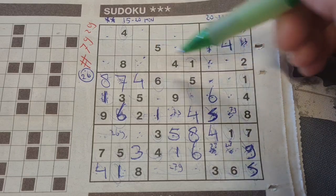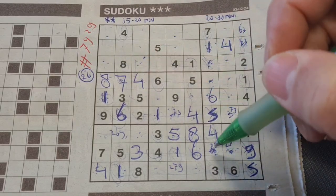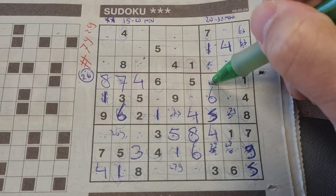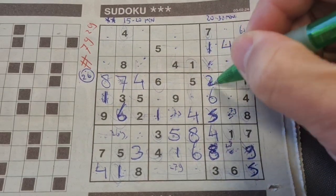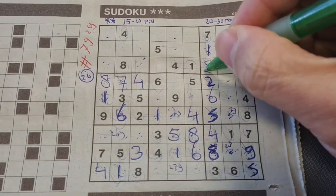This box can't be an 8. We have a 2 and 8 in this row. So no 2 and 8 in this box. 2 and 8 go in those 2 boxes as a pair. 2 and 8. We have an 8 in this row, so no 8 there. 8 should be here, and the 2 goes there. So 1 digit left in this column for number 9.